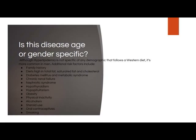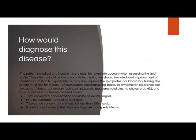Is this disease age or gender specific? Although hyperlipidemia is not specific of any demographic that follows a Western diet, it's more common in men. Additional risk factors include family history, diet high in total fat, saturated fat, and cholesterol, diabetes mellitus and metabolic syndrome, chronic renal failure, nephrotic syndrome, hypothyroidism, hypopituitarism, obesity, physical inactivity, alcoholism, steroid use, oral contraceptives, and smoking.